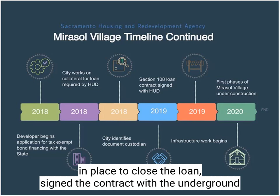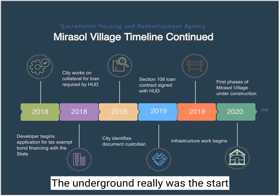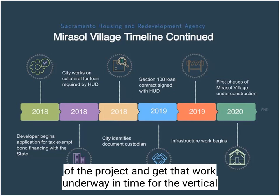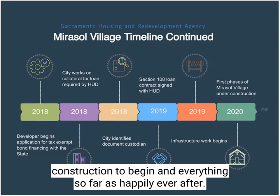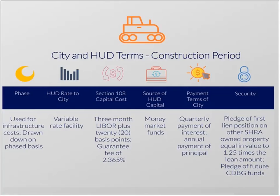We were able to close the loan, sign the contract with the underground contractor, and start the project, if you will, because the underground really was the start of the project, and get that work underway in time for the vertical construction to begin. And everything so far is happily ever after. Next slide. Next slide. Thank you.